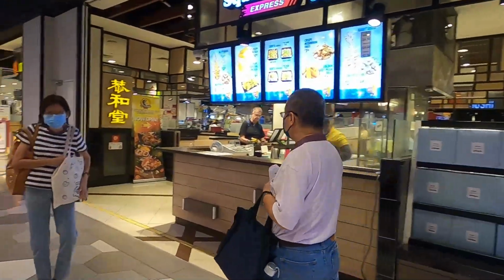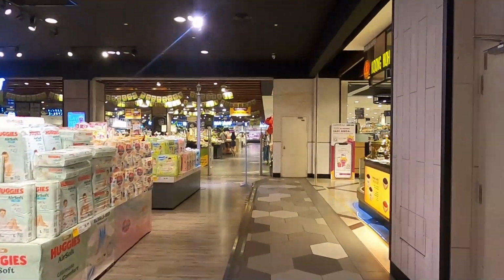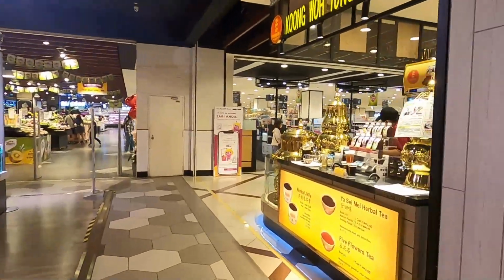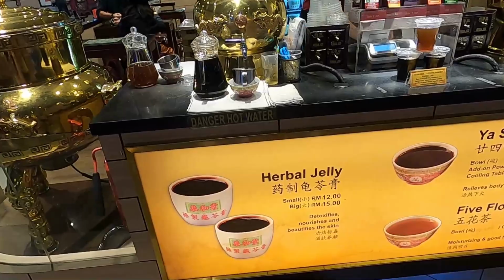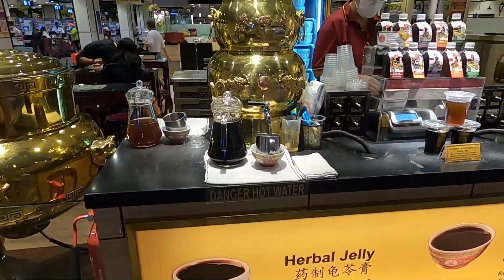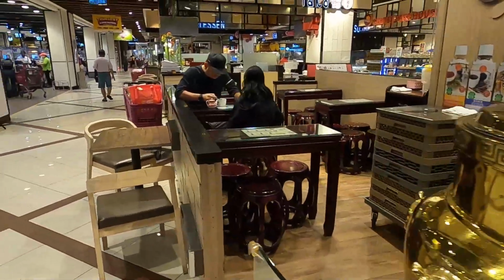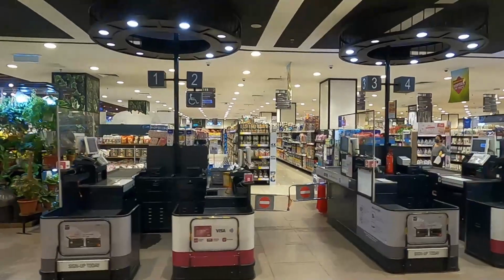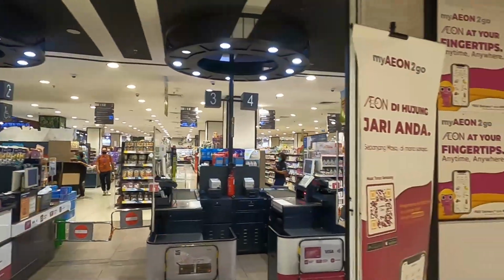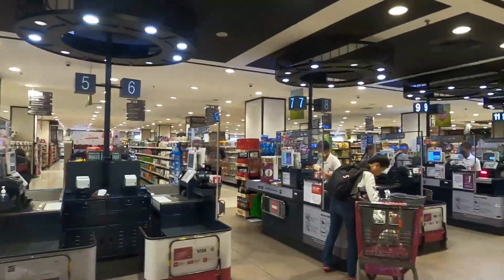I remember when I lived in China, I used to go to Aeon to do my grocery shopping. Just before you enter the shop, you can see this herbal, what is this, herbal tea? Look at this, Chinese herbal tea. Look how gigantic this grocery store is, guys. This is why they call this a Megamall. Wow.